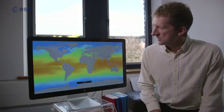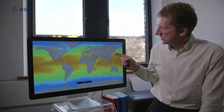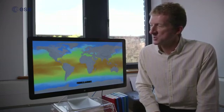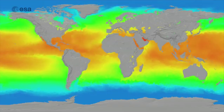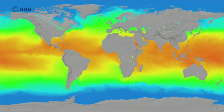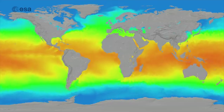There are lots of other details in an animation like this. So for example, you can see the boundary currents on the western side of ocean basins. The most famous being the Gulf Stream, which is off the coast of North America. This is a place where the ocean is transporting heat from the tropics to the high latitudes in a very concentrated way. And you can see that warm waters are flowing right up into the North Atlantic and spreading out over the North Atlantic. Other features we can see include the wave motions along the equatorial regions.